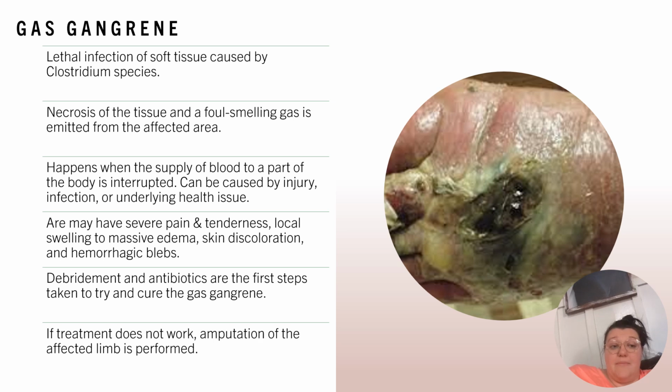Last, we have gas gangrene. So pretty nasty stuff. This is a lethal infection of soft tissue caused by the Clostridium species. It typically presents itself as necrosis of the tissue, and it is a foul-smelling gas, and it's usually emitted from that wound area.